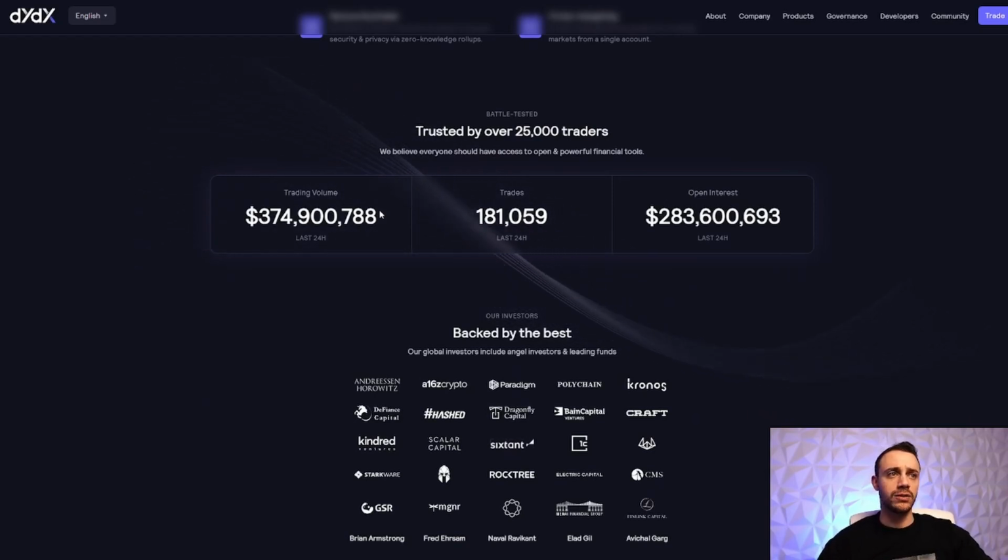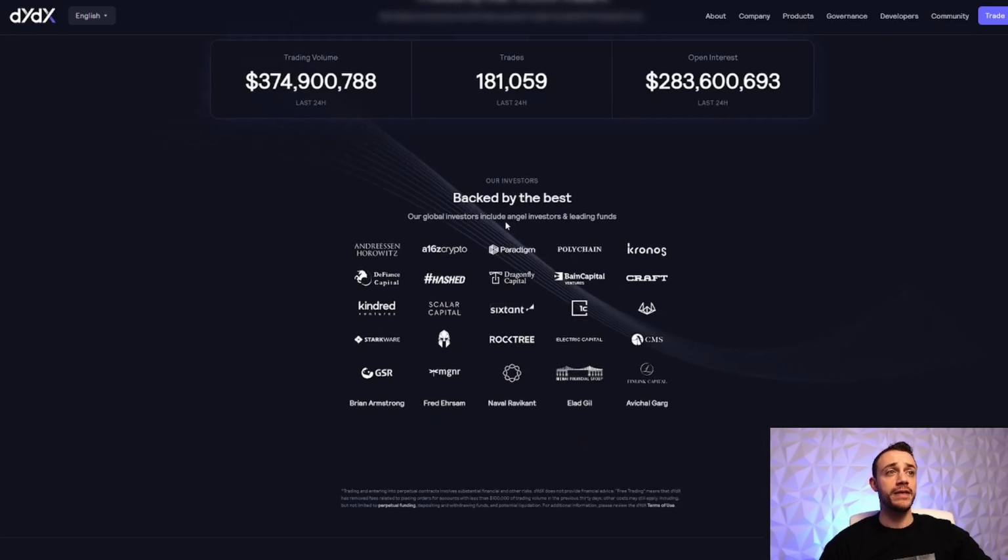That is not financial advice. I'm just sharing with you my opinion here. Now, the overall trading volume in 24 hours is $375 million approximately, and 181,000 trades. So a lot of volume happens on this exchange, and it's only set to grow in the future.